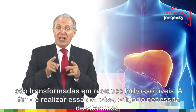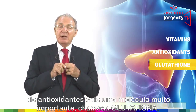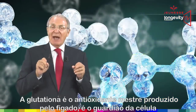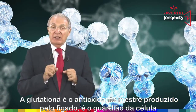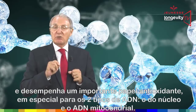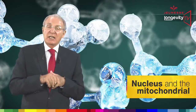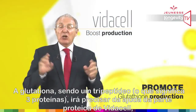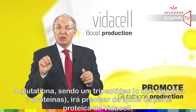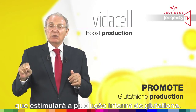In order to perform such tasks, the liver needs vitamins, antioxidants, and one very important molecule called glutathione. Glutathione is the master antioxidant produced by the liver. It is a guardian of the cells and has a major antioxidant role, especially for the two DNAs, the nucleus and the mitochondrial DNA. Glutathione, being a tripeptide, which means three proteins, will need the help of the protein part of Vidacell, which will boost internal production of glutathione.